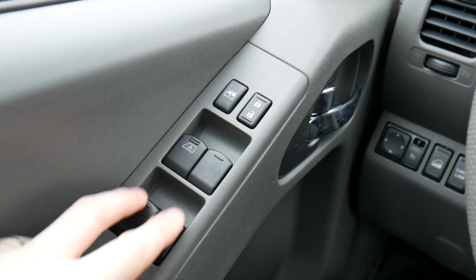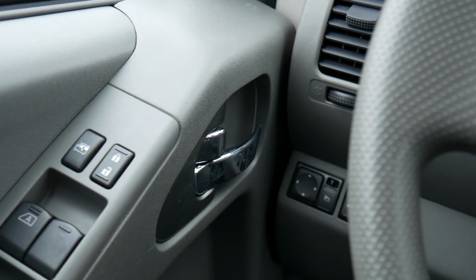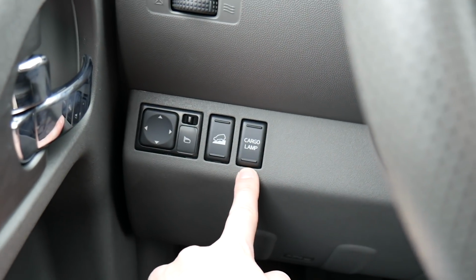On the left, we get our window controls and door locks, along with a latch and a lock right here. Up on the dash, you have your mirror controls, descent controls, and then a cargo lamp button.